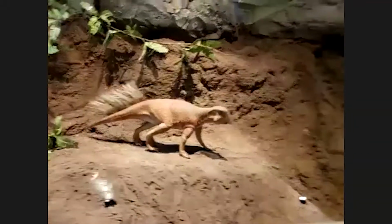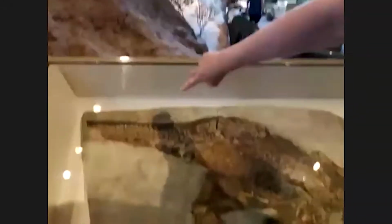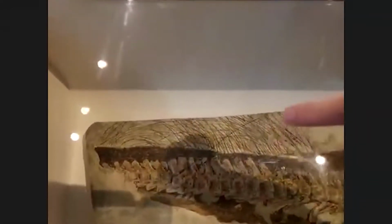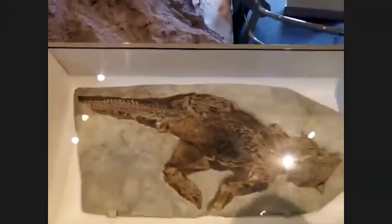So we made a model of it, but this is the fossil here. And if you look, you can see on the back of the fossil there's actually the quills showing up here in the fossil. So all those little spines that you see are the quills from that. And it does look like a pet.